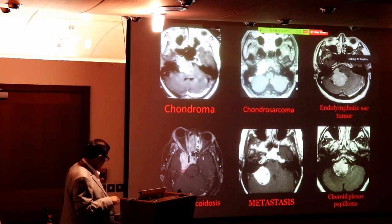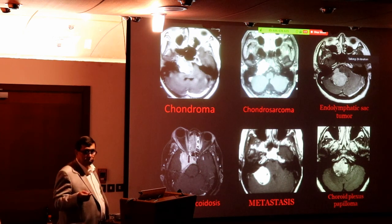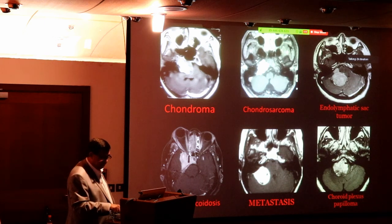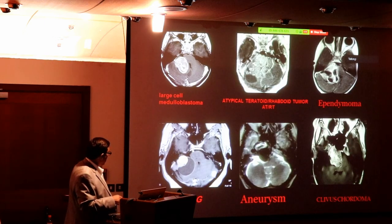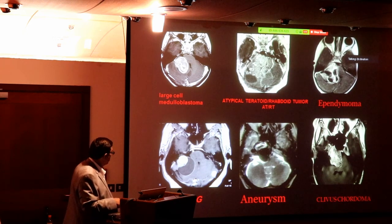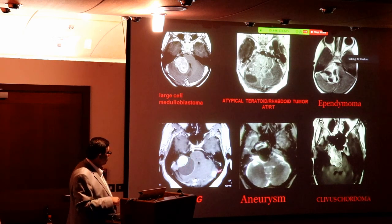And somebody would come and say, I would treat this with gamma knife. It would be a crime against humanity to treat this sarcoidosis with gamma knife. Medulloblastomas, going laterally, atypical teratoid rhabdoid tumors, ependymoma, cholesterol granuloma, presenting like this again. You want to know exactly what you are going to do with this case before you go in.